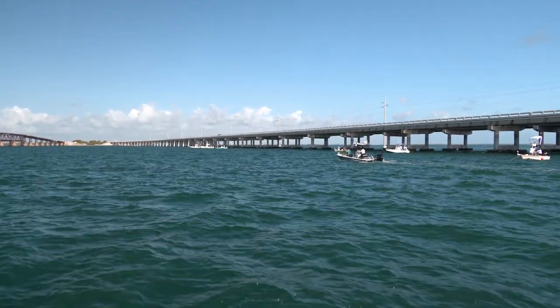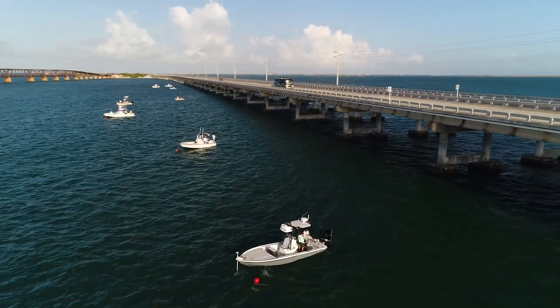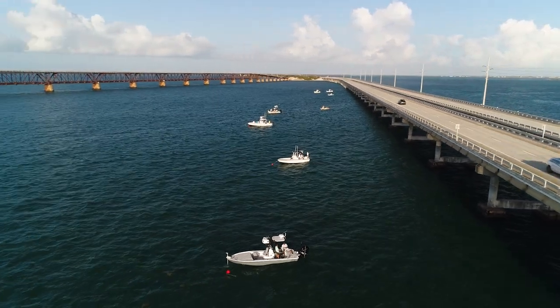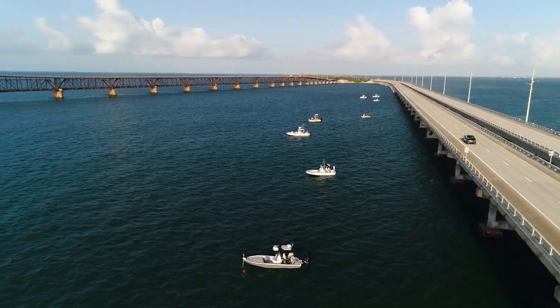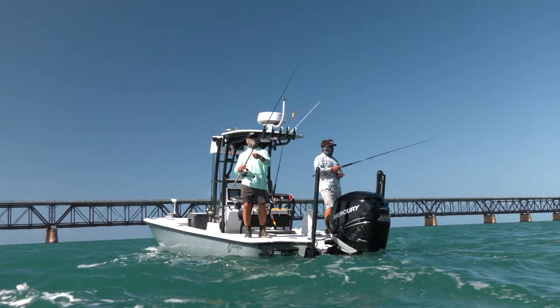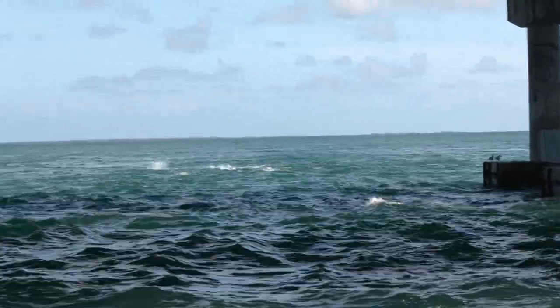If you are directly downstream of it, you could go right into it, but a lot of times we choose to go way around the bridge, and then come back in and slide in so that we don't bother anybody else. But getting back on that bite is super important, and we got right back out there, fresh crabs, and started drifting those crabs again.